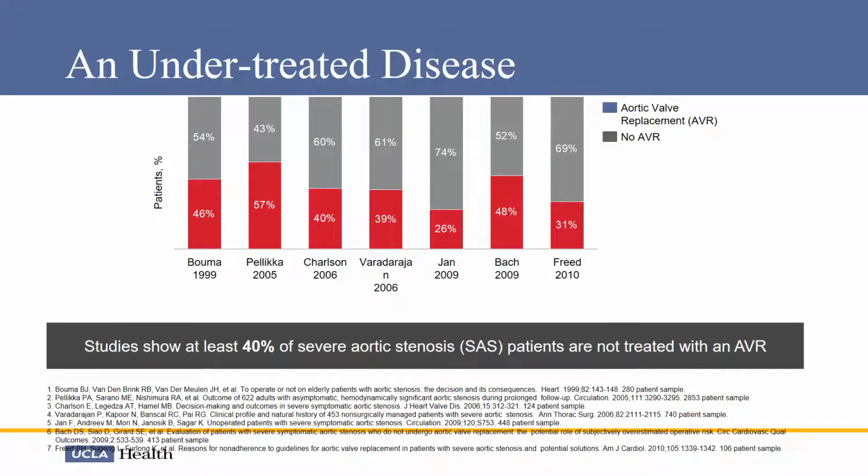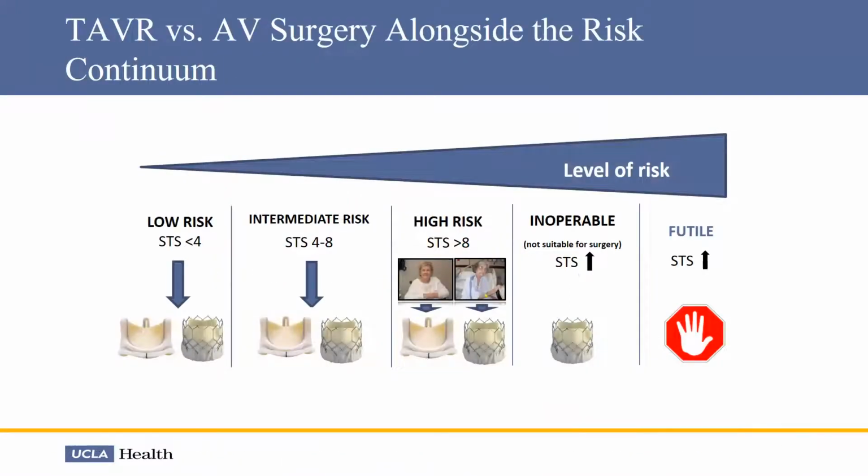We know that. But the studies show that at least 40% of severe aortic stenosis patients are not treated with any surgical intervention. And that has a lot to do with many risk factors. As we look at the risk levels, we use this STS score, which is not perfect. But the STS score is defined as the risk of death after surgery at 30 days. So your STS score is, let's say, 8%.